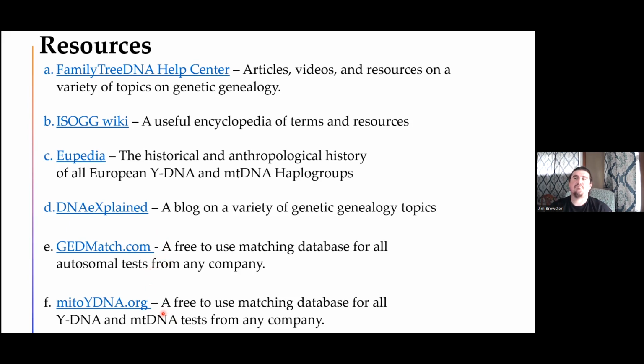And then lastly is MitoYDNA, which does the same thing that GEDmatch does, only for mtDNA and Y-DNA testing. So you can upload the haplogroups that you get from the other testing companies. It'll be limited in the information it can give you, but you can upload it there. There are some other companies that do Y-DNA testing but don't do matching, so you can upload those as well.